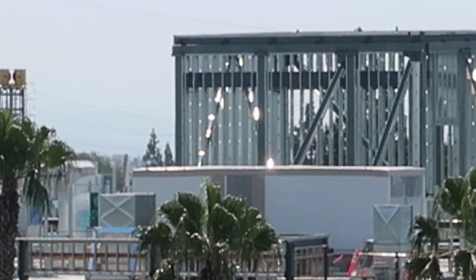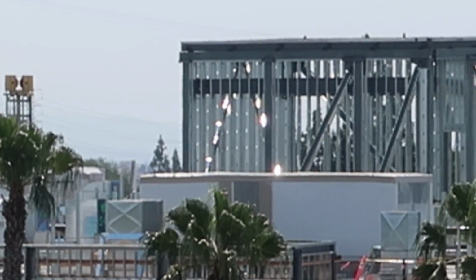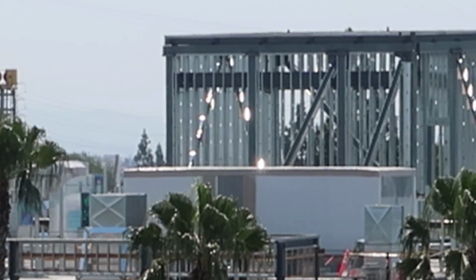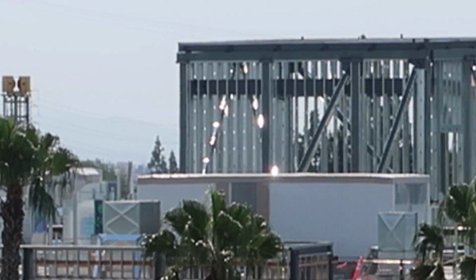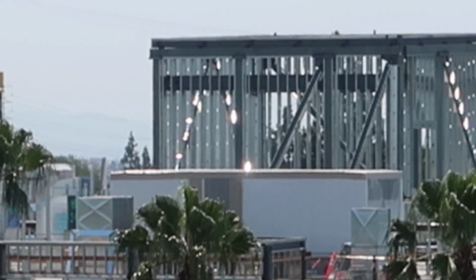I'm going to assume this building's going to need some massive air conditioning units on it, with the amount of people and the attractions and the motors and all these other things going on. And it's all towards this one little area in the back of the building here. I don't know if that's just the start and it'll keep working around the building, but definitely interesting.